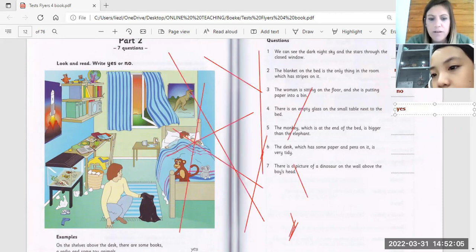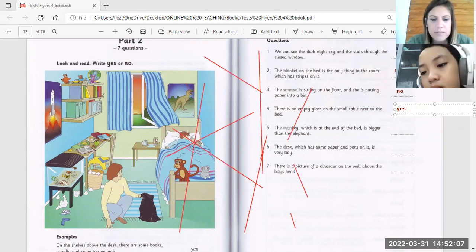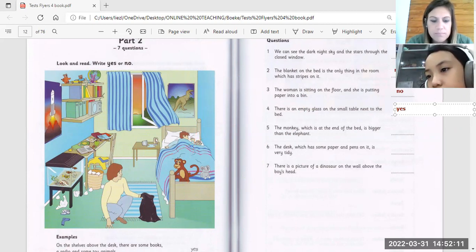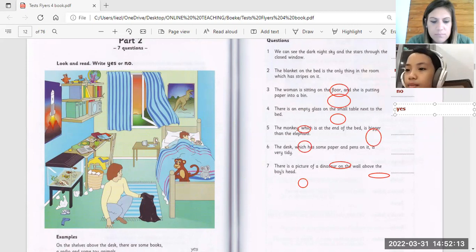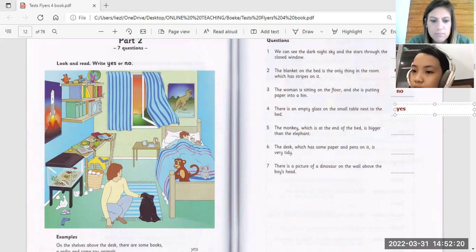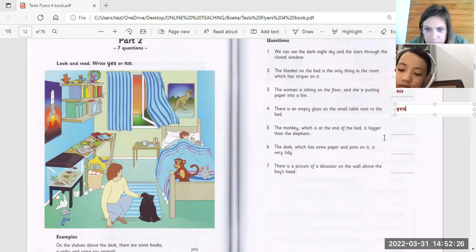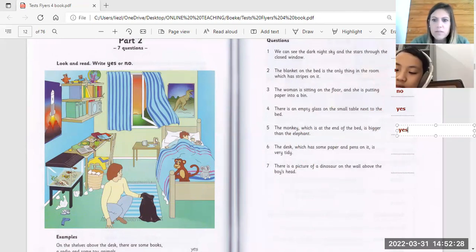And number five. The monkey at either end of the bed is bigger than the elephant. Yes. Good. Okay, number six.